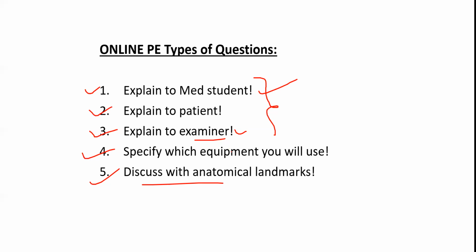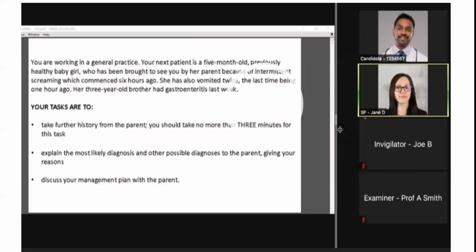In online examinations, as you know, this is the online format, this is you, then there will be a role player, or sometimes a medical student in the physical examination. There will be an invigilator and an examiner. The examiner might not be there, or if the examiner is there, they are not going to talk to you. So in the online exam, the examiner does not talk to you at all. Sometimes they can give you some physical examination findings after you finish your explanation. So that's all that can happen in the online exam.